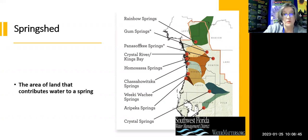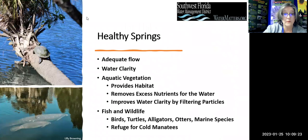So whichever spring shed you are in, if you are in another one of the county's, you can read here. We have the Rainbow Springs, the Gum Springs, Panasoffkee Springs, Crystal River, Kings Bay, Homosassa Springs, Chassahowitzka, Arapica, and Crystal Springs. Florida is just full of springs. And it's not something that is just a hidden underground secret. It could be out of sight, out of mind, but unfortunately, it's not out of action, out of reaction. Whatever we do here is going to affect that spring where we live.